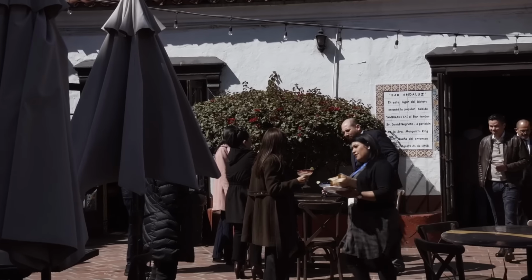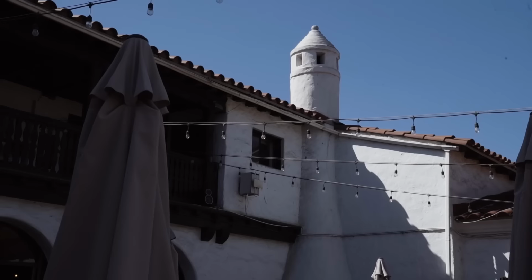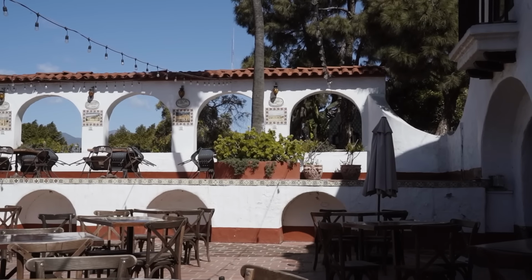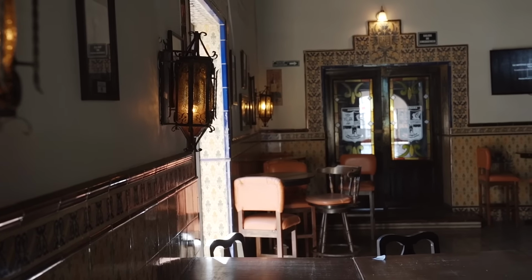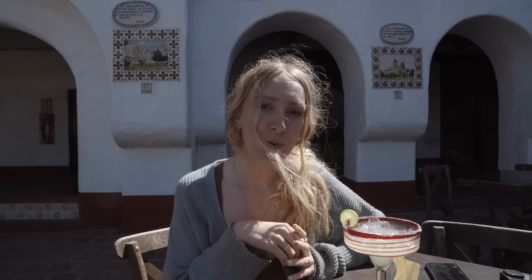We moved outside because there is a massive tour group coming. But this beautiful old building is part of the old Hotel Riviera, and this bar has been around since the 1930s. All of the tiles, all of the paintings are original. It was a favourite of Bing Crosby and Rita Hayworth during Prohibition in the US. They'd obviously just hop across the border and come here.